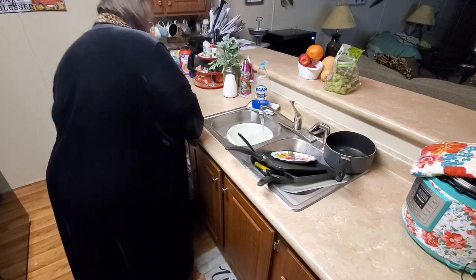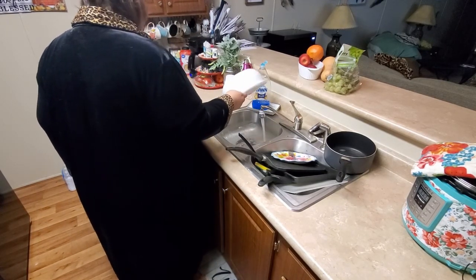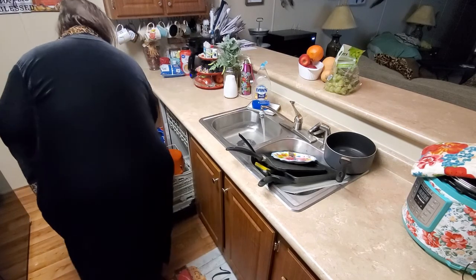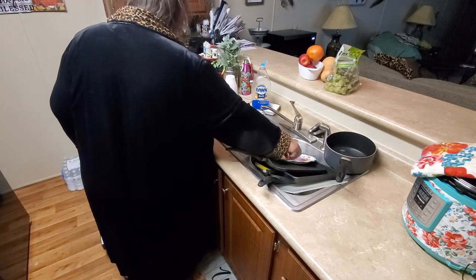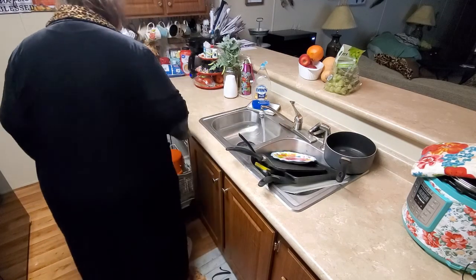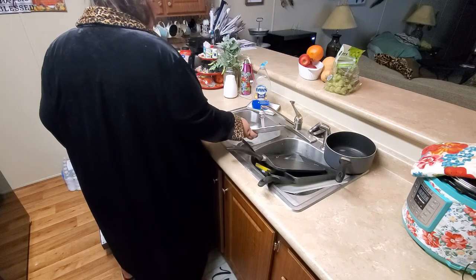And also, if you're wondering why it looks so bare at the moment, it's because I am undecorating my mobile home of all of its fall decor to prepare for Christmas decor.